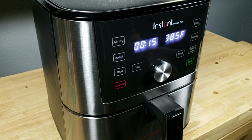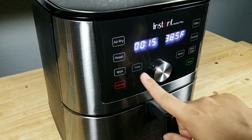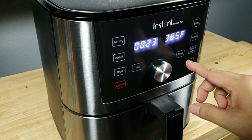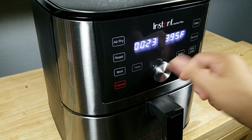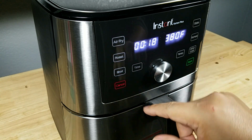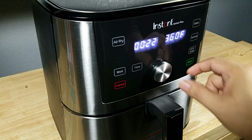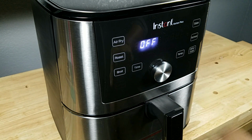And it goes back to where it was before. All right, let's say you've gone into your air fryer setting and you've set the time to 23 minutes and, I don't know, the temperature to like 395. And then you went into your roasting section and you changed that to that. And then, I don't know, the temperature down to that. Okay. And you're like, oh, I just want to reset everything.